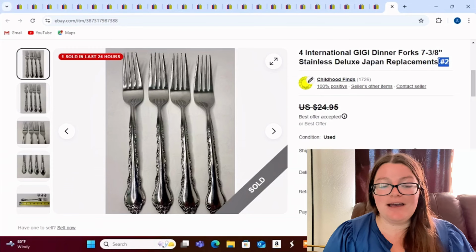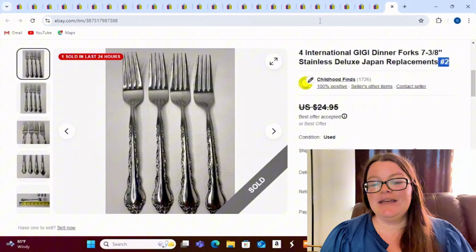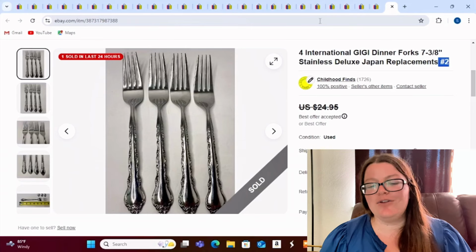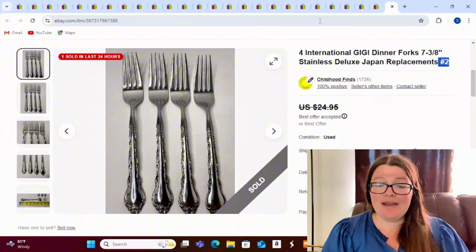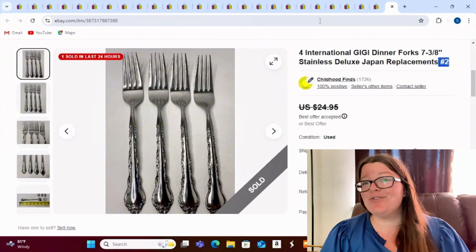So how I identify that is I just put either a number 2, 3, 4, etc. into the title because that lets eBay know it's not a duplicate listing because they don't allow duplicate listings. And I also change, of course, the SKU in the custom SKU because it has a different number in my inventory system. But these sold for $21. I paid like $1 for this set at the thrift store.